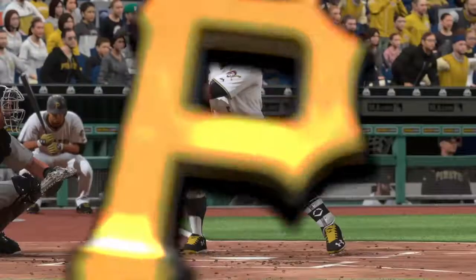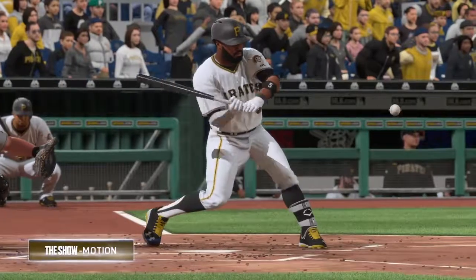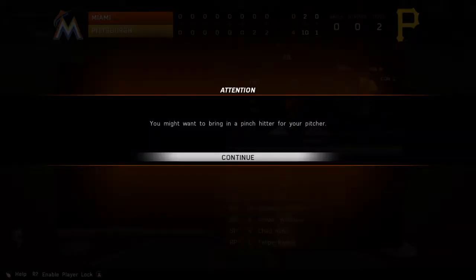So here's that swing again. This is in slow motion. Catcher. And you'll see that's a few inches above the thumbs. You'll be feeling that one all night long.